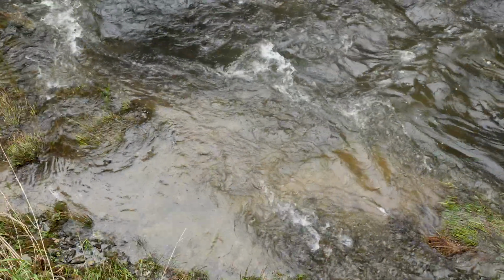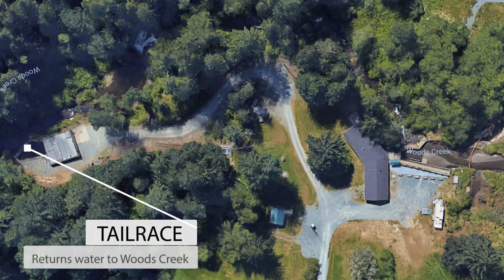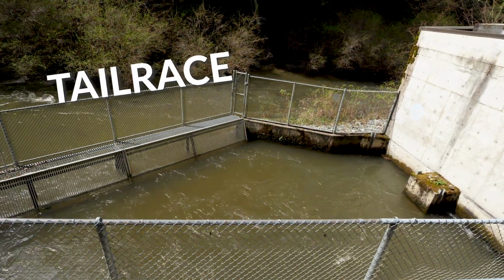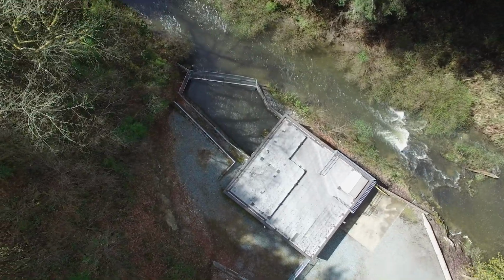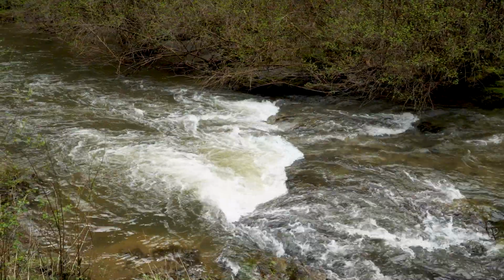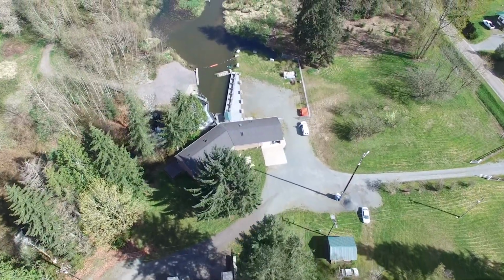While electricity is one output of the system, water is another. After traveling through the Powerhouse, water is returned to Woods Creek via the tail race. Within the tail race is a rack to prevent adult salmonids, who are attracted to the flow of water, from entering the Powerhouse. The water combines with the water from the bypass reach to continue its journey downstream in the water cycle. Since we acquired this project in 2008, we've conducted multiple efficiency upgrades that tripled the original output.